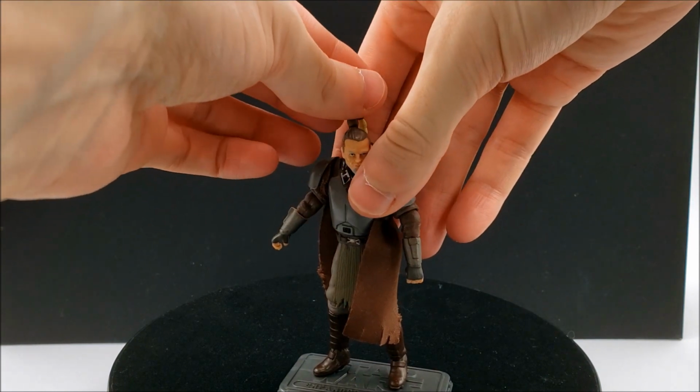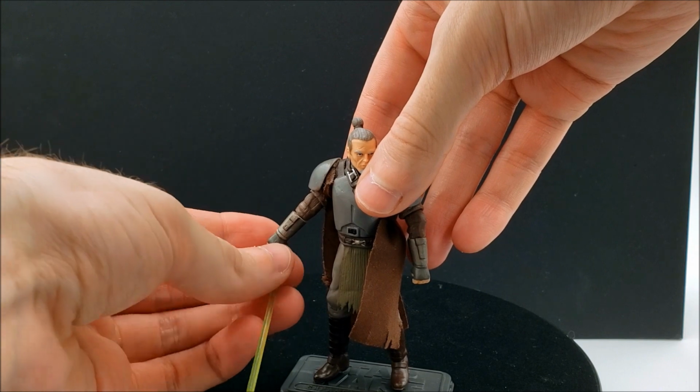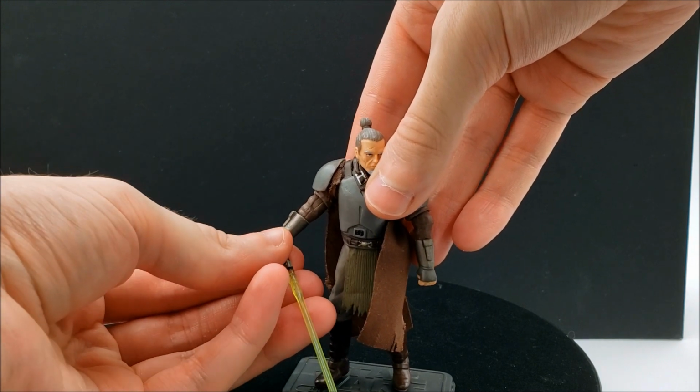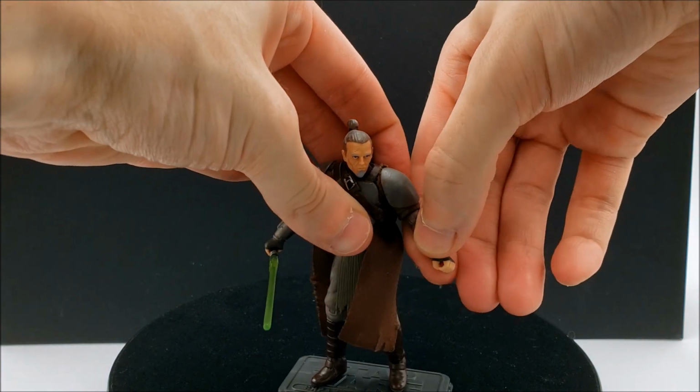Rarely do I have Kota displayed like that. Most of the time he's going to have his lightsaber in hand.